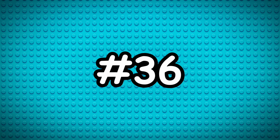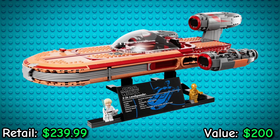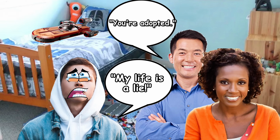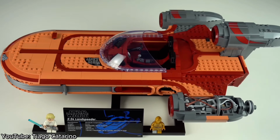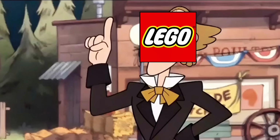Number 36, UCS Luke's Landspeeder. The UCS Landspeeder is on the same level of disappointment I felt when my parents told me I was adopted. A UCS Landspeeder is just so unnecessary. This is worthless. It's less than worthless, my boy.